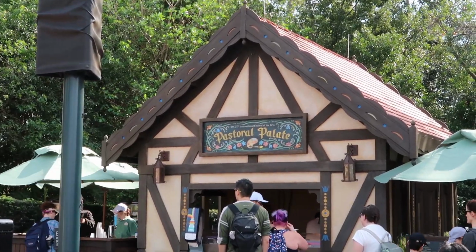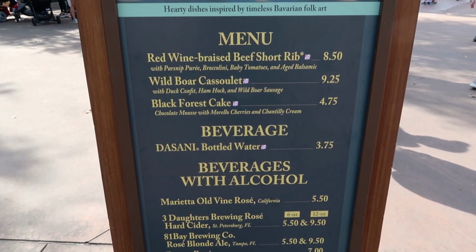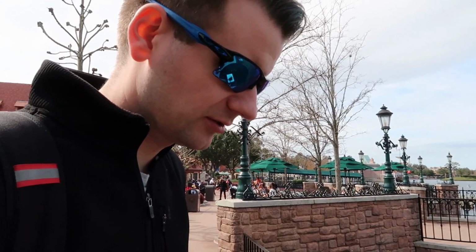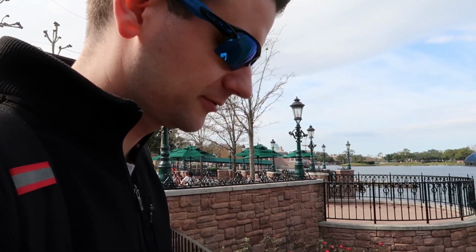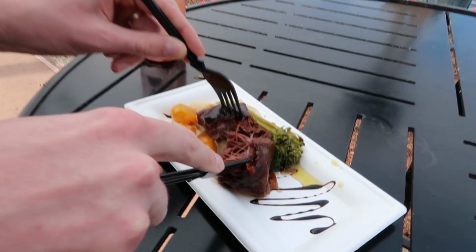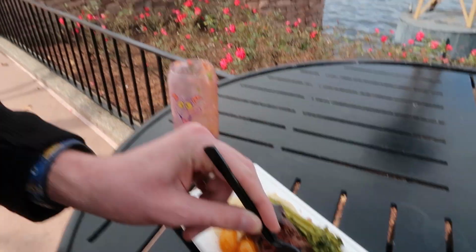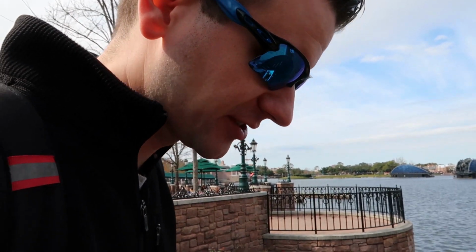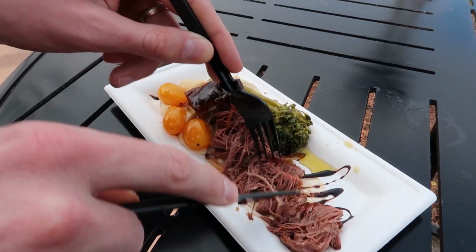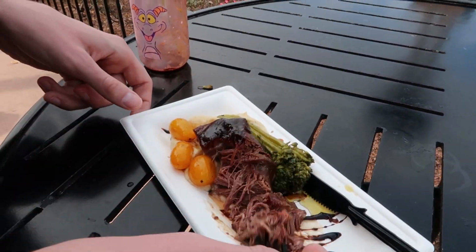From Pastoral Palette, Marcus got the red wine braised beef short rib with parsnip puree, broccolini, baby tomatoes, and aged balsamic. I already know this is gonna be good because I've had it before. An old favorite returning from old festivals, and I may be a little partial to it because short rib was what I had at our wedding, from Disney, so it's probably the same thing. But look how tender that is. Oh. I've had it before too, it's really good.